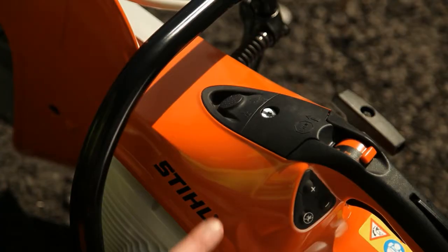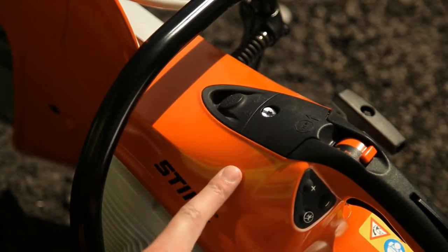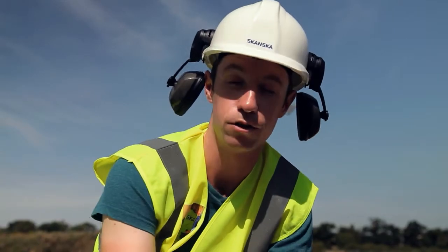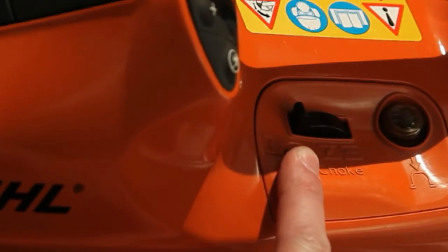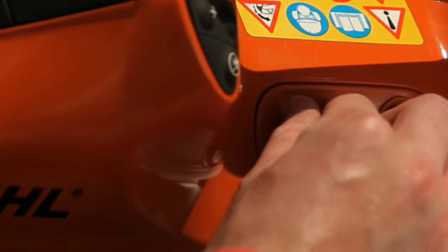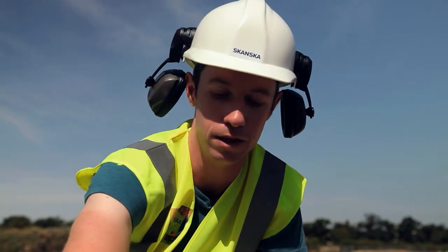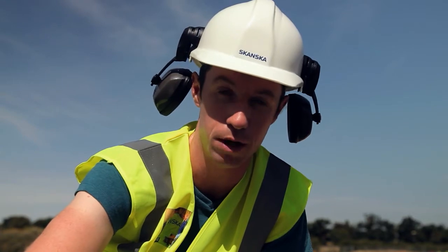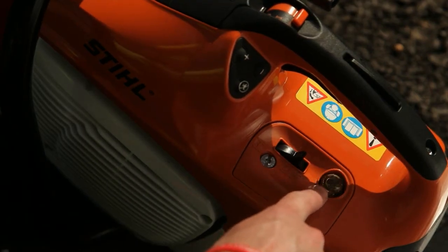Another thing to remember is to press the decompression valve to make sure the machine is easy to start. Once that's been done, you'll just need to set the choke into the fully on position for a cold machine or the half choke position for a machine that's already been warmed up. Then just press on the pump primer 7 to 10 times to make sure that there's fuel in the machine.